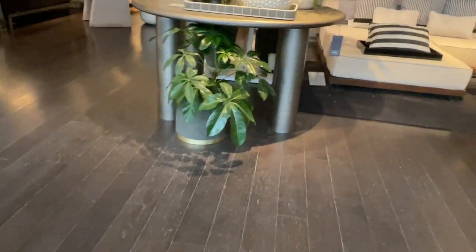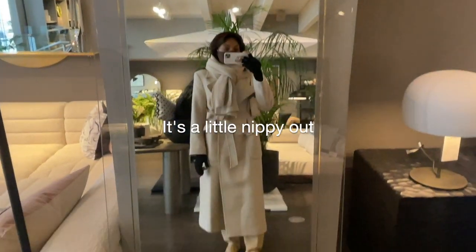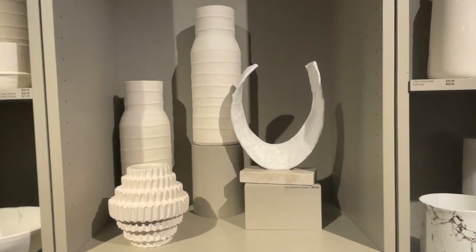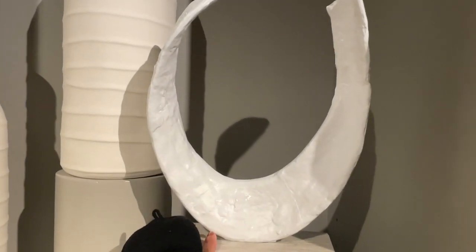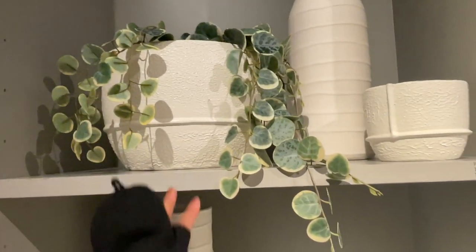Oh, pretty. Oh, that's nice. Oh, this is a really cute sculpture. I like that. It's nice. Yeah, look at this little planter thing. The flowers. That's cute. Oh, I love these fuzzy pillows. They're so nice. Also comes in this beige color. No, it's like a cinnamon. I don't know. This brown color too, and gray.